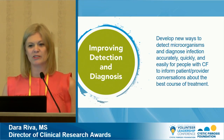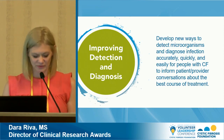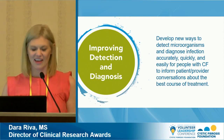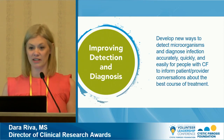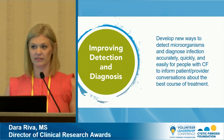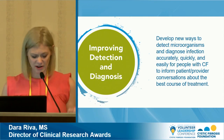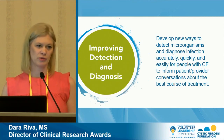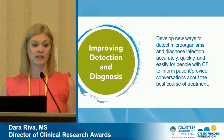So let's talk about what's going on right now. Fungal infections. I get this question a lot. What is the CF Foundation doing in fungal infections? And I'm happy to say we do have research in this area. Right now, at Pennsylvania, we have a multi-center study that's looking at the optimal method to detect fungus. And then they're also looking for whether there's a specific fungi that may have a negative impact on people with CF. There are so many questions we don't know about fungus, and there is a lot of research that we need to do to address this, but we're getting started.